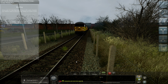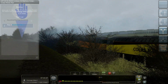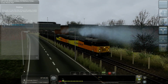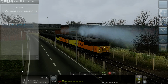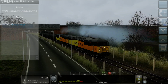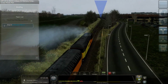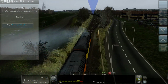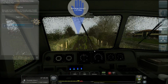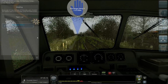Let's see if I can use rheostatic braking on this thing. In real terms, the 56s would have melted by this point, but it's a fun way to control your train, to wrap it off the blocks as well. Look at the difference. That one's obviously been through a refurb quite recently, compared to the one I'm driving. There we go. We'll just stop in exchange siding number 3.